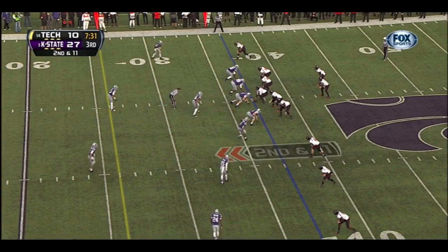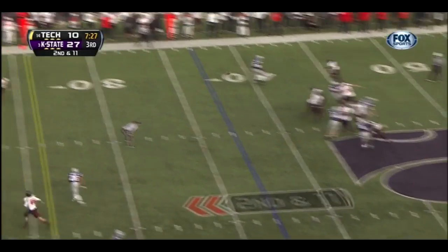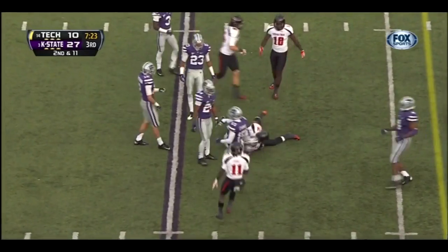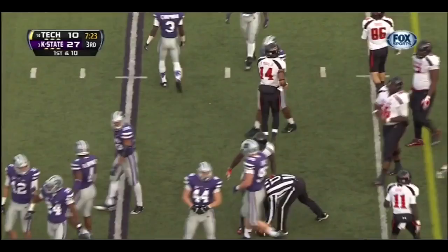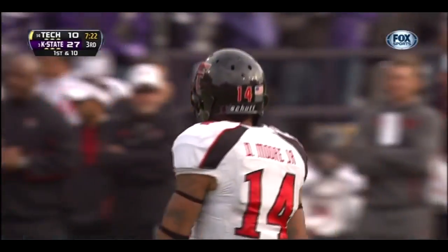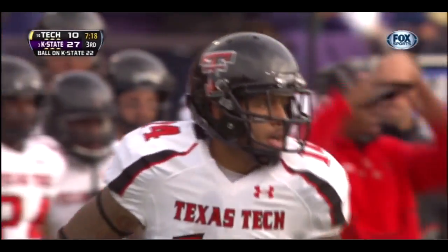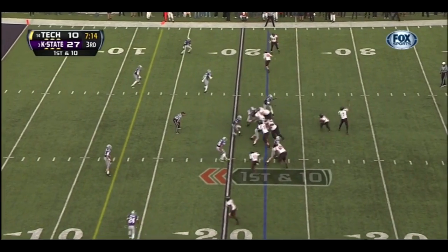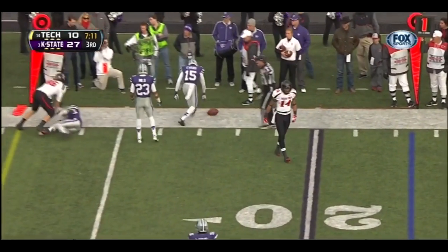Second down and 11 at the 37. Here's Doege. Darren Moore, first down. Texas Tech as Doege put that one right between the 1 and the 4. Childs with the tackle. Coordination back to what we saw early for Texas Tech. In sync, offensive line, quarterback, receivers. Sideline, Moore juggled it, and incomplete.